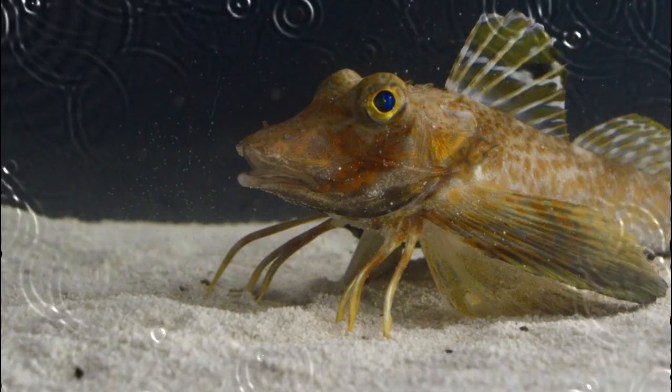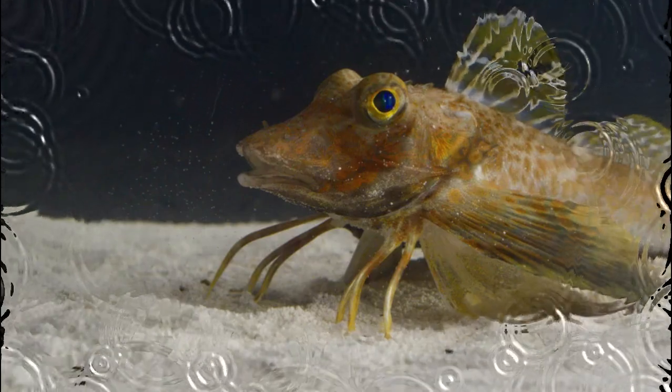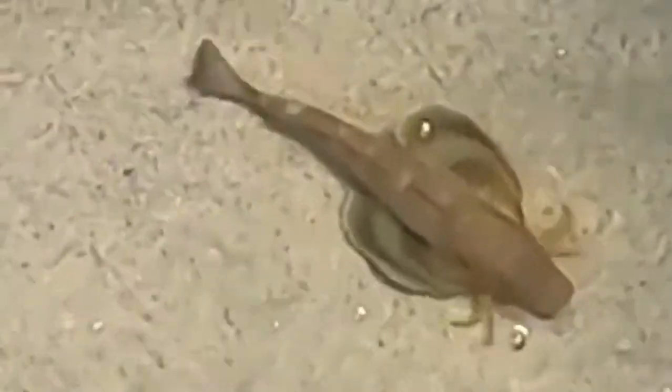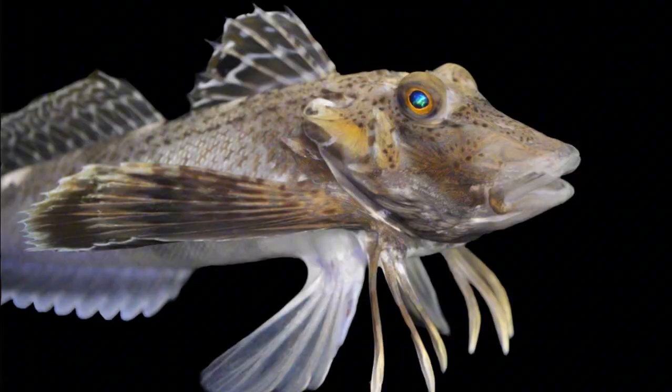"Sea robins are an example of a species with a very unusual, very novel trait," lead study author Corey Allard said in a statement. "We wanted to use them as a model to ask, how do you make a new organ?" Allard is a postdoctoral fellow in the Department of Molecular and Cellular Biology at Harvard University, where he works in the lab of study co-author Nick Bellono, a Harvard professor.